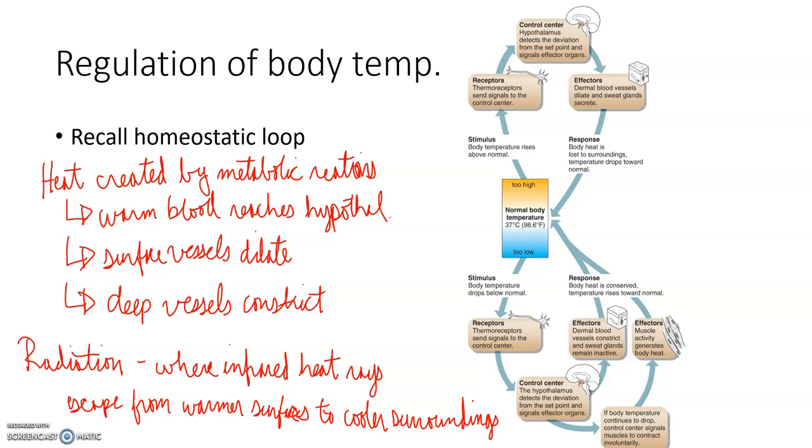And so the most common way that your body loses heat is by giving off this infrared radiation, which for our purposes is synonymous with heat. But it's not the only way that your body is able to regulate heat retention or heat loss. There are 3 other mechanisms. Let's talk about those next.